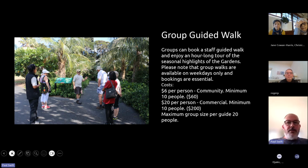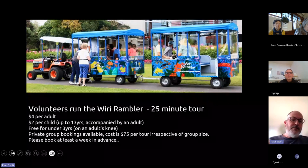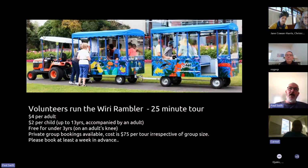From a volunteer delivery point of view, we don't tend to utilize our volunteers in guided tours to a large extent, but they do run and operate our little guided ride experience, where the guiding element is probably limited to key features and an explanation of the general concepts of a particular garden, because the Wirry Rambler vehicle doesn't stop. It keeps moving through the garden, so it's more of an orientation.